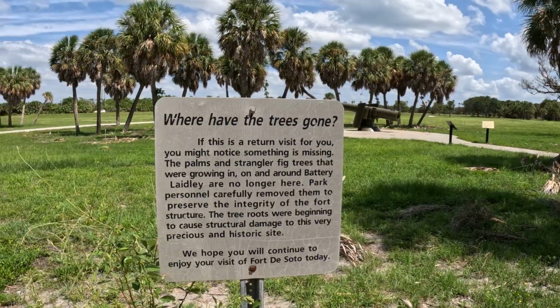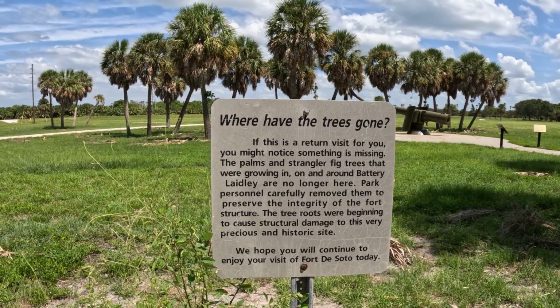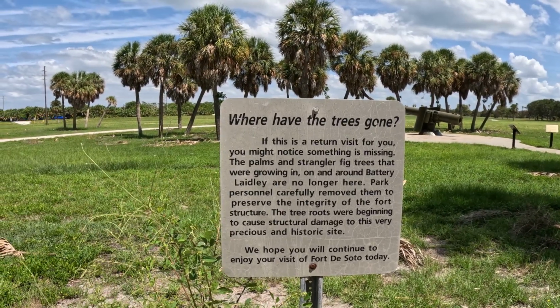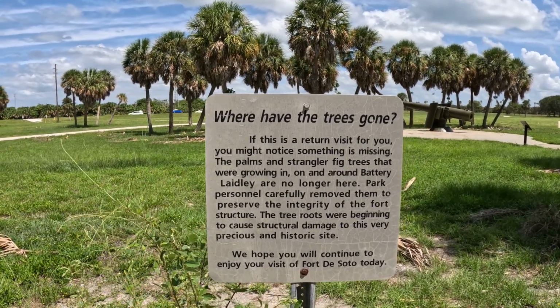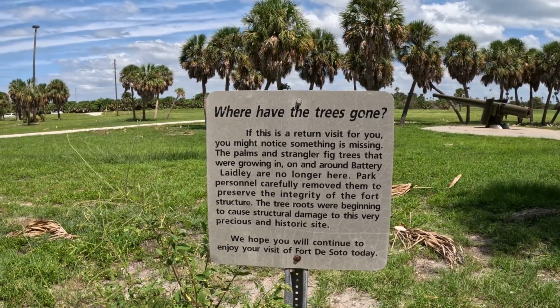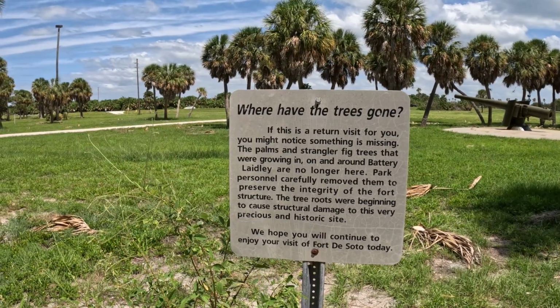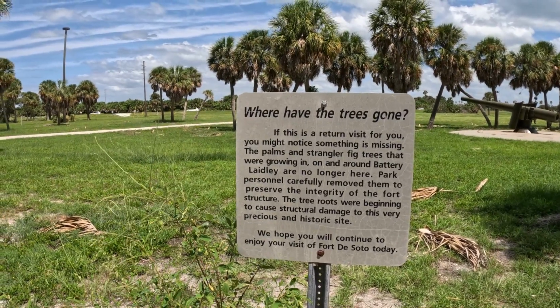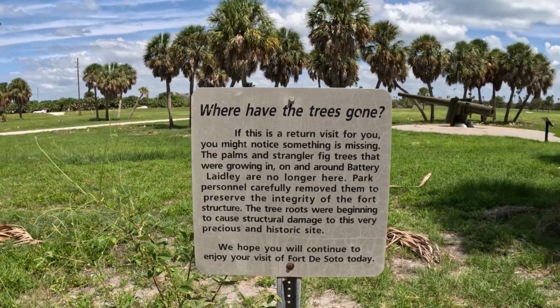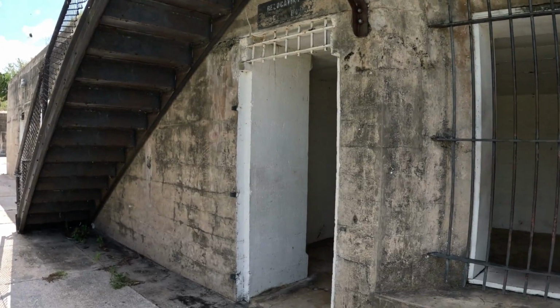All right, so the sign says, where have all the trees gone? If this is a return visit for you, you might have noticed something is missing. The palms and strangler fig trees that were growing on and around Battery Laidley are no longer here. Park personnel carefully removed them to preserve the integrity of the fort structure. Oh, that's cool. Because the roots were tearing up the fort. That makes sense.